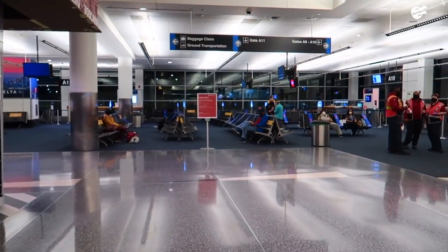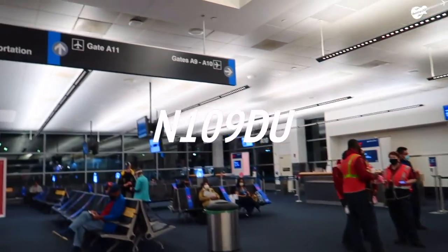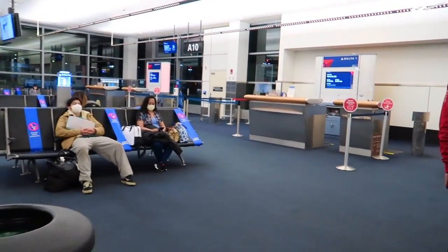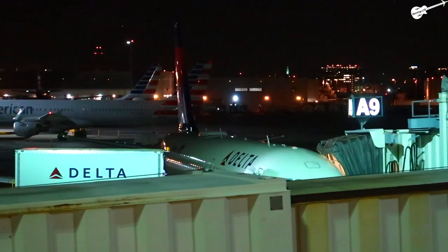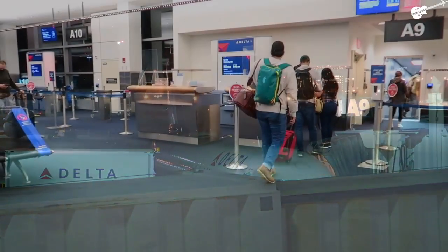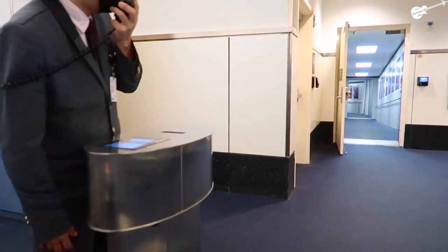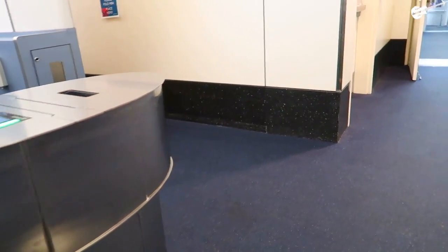My A220 I'll be riding on very shortly today is N109DU, at the time a two-year-old aircraft delivered to Delta in March of 2019. It's one of 42 A220-100s in Delta's fleet. While you're boarding, please do try to maintain 6 feet of social distancing between you and the next party. Thank you.